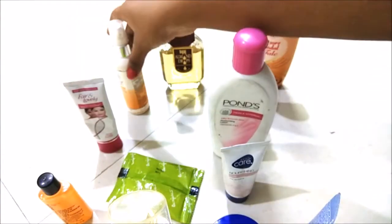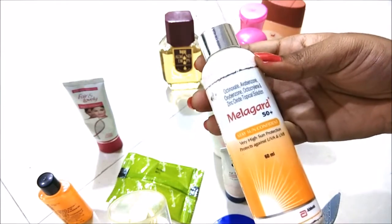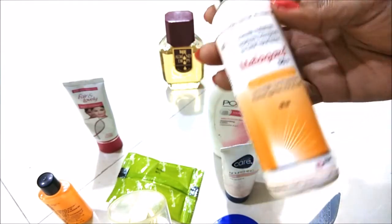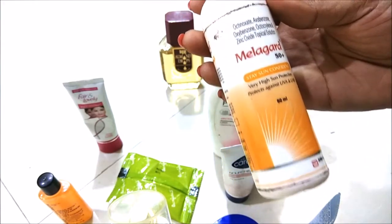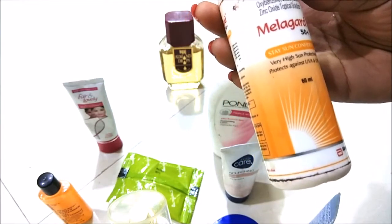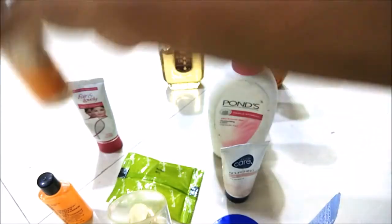Next, moving to my next product, that's sunscreen lotion. Yes, of course. Whenever you go out, you need protection from the sun, right? Here we go. This is our sunscreen lotion from Malaga. It says stay sun confident 50 plus, very high sun protection, protects against UVA and UVB.